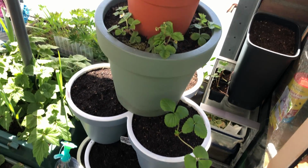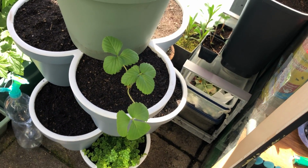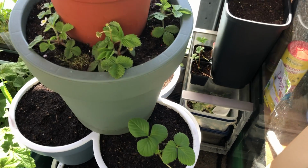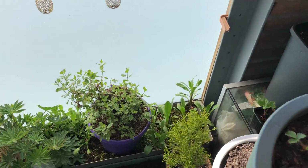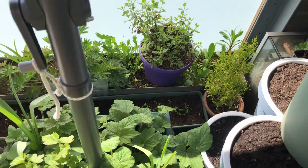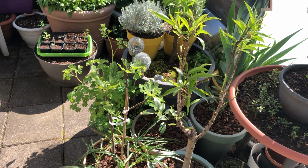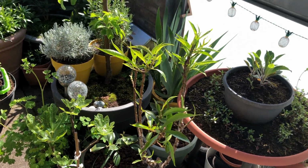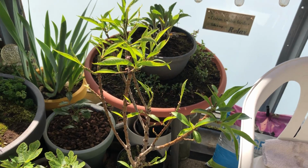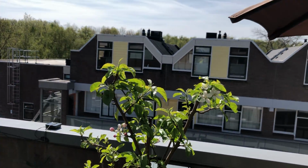A strawberry tower in the making. Those are the wild ones, the sweet ones. And these are a greater variety, an F1 variety. I'm not sure how they were called. Doesn't matter as long as they will taste good. Most of it are flowers, fruits, and more flowers and fruits. It's a peach tree which has leaf curl disease, so I took all the bad leaves off and now I'll see what happens. This is my other apple tree, the oldest one here.